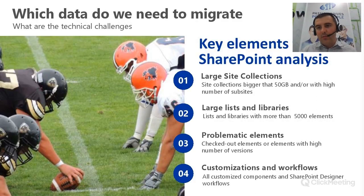And based on that, we're getting the results. We're getting the information on what exactly we have there. So what should we do next? First of all, you should focus on the most challenging, the most probably difficult elements that could increase the complexity of your project.